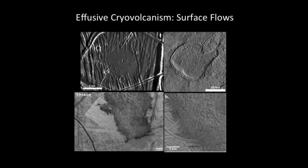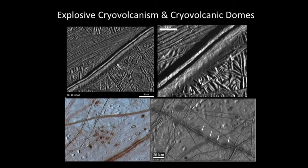At the bottom, you have this darker spot on Europa, Thrace Macula, to the bottom left. And that's pretty cool. It's much darker than the surrounding terrain. And then beside it, to the right of that on the bottom, we have a close-up of Thrace. Although it looks like the center has been baked in place, if you look at the edges, there looks like there's been some sort of fluid that's been moving across the surface. And so these are taken to be evidence of cryovolcanic flows, of lava flows here. These are the nice, quiet, quiescent eruptions, don't cause any trouble.